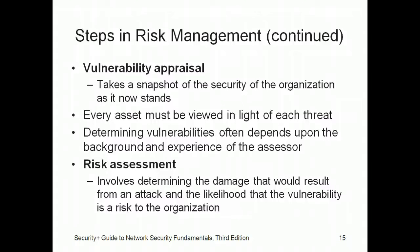And then risk assessment basically involves determining the damage that would result from an attack, whether it be a database stolen, server stolen, malware coming into your network, power outage, whatever it might be, and the likelihood that the vulnerability is a risk to that organization. What they do with risk assessment is put a percentage on it. Within a year's time, what's the percentage of a tornado wiping out your building? It might be 10%, whatever. What about fire? Again, maybe 5, 10%.